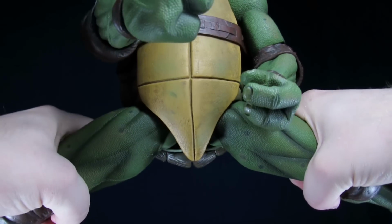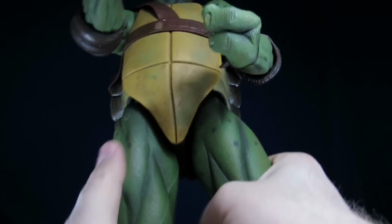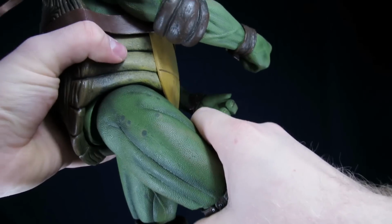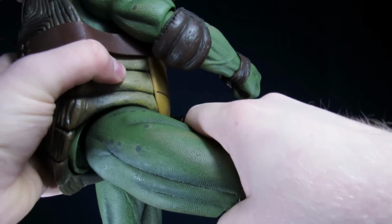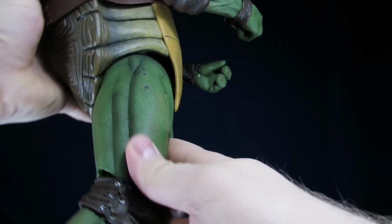For his legs, can go outwards about that far. They are ratchet joints, so they actually hold their pose very well. Inwards about that far. Has a little bit of a forward kick, but you can kind of work it the more you articulate the joint. Can go backwards about that far.